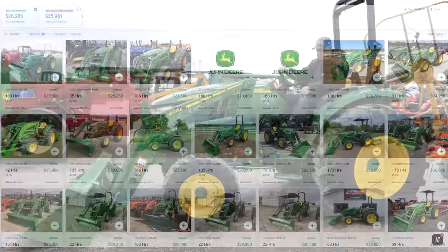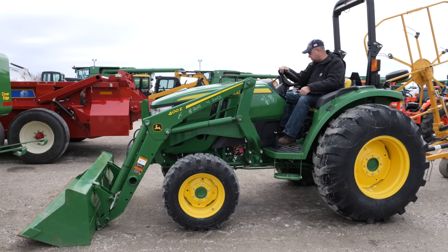Christy, what can I spend on it? Zero. Oh. You're a tractor hoarder.